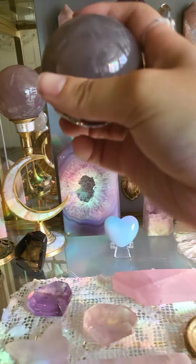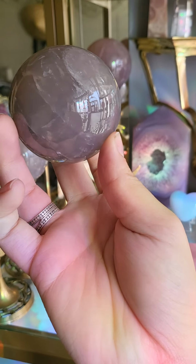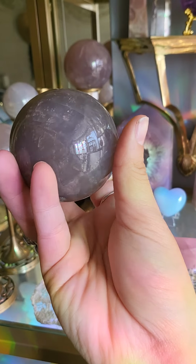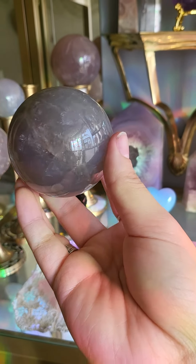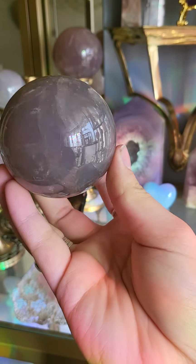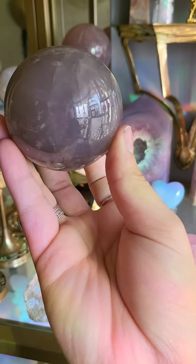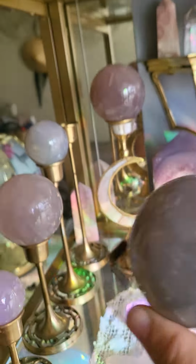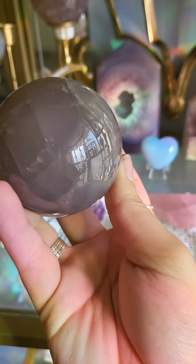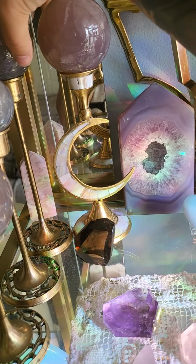And then right here is now my darkest blue rose quartz sphere. And she's not the super best quality. There are some little natural spots like right here, but I'm in love with this color. It's literally denim blue, like dark denim blue. And all of my other blue rose quartz spheres are kind of a lighter, brighter blue. So I'm super happy about her.